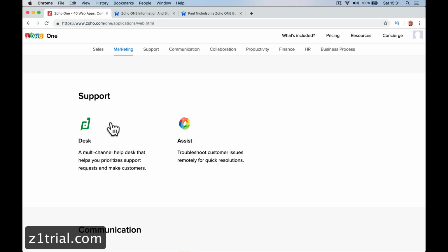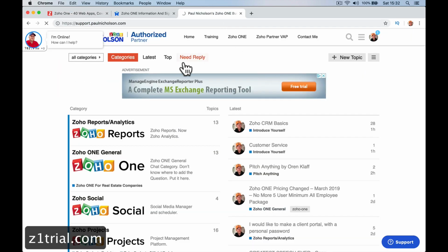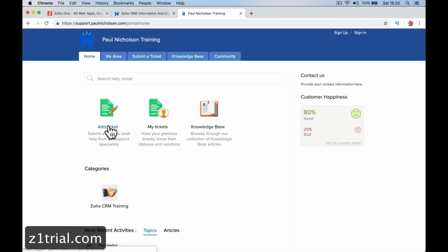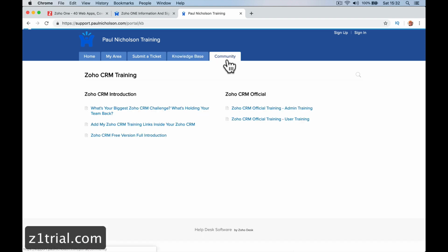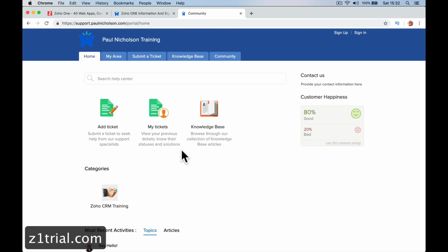Zoho Desk, creating a platform where you can provide customer support. So if I go to support, you'll see my Zoho Desk. Create a ticket. Look at the tickets you've already created, and a knowledge base of basic questions. People that have asked a lot of questions the same. You can have a knowledge base. You can have a community, but this is basically Zoho Desk. It's tracking customer support, ticketing systems, and you can add it to your website.